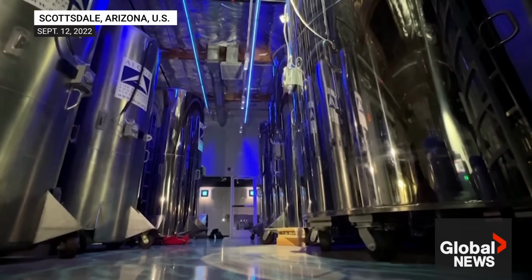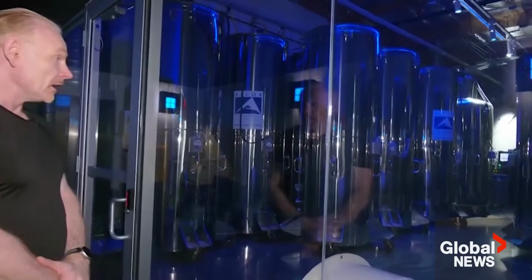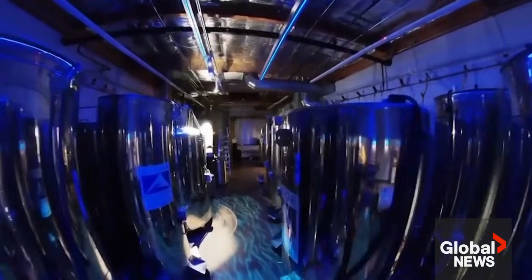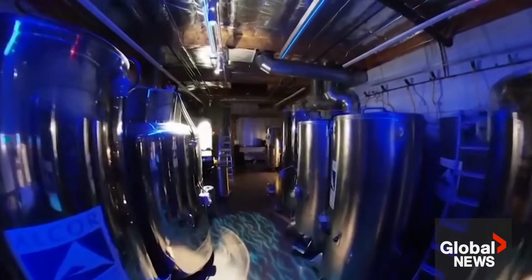This is Alcor's patient care bay. This is where we have all our patients stored, currently 199 humans, plus almost 100 pets. So they're not really dead, they're just legally dead. They're not biologically dead, obviously, because you can donate all kinds of organs that are still viable and keep other people alive. It just means that something critical has failed that we can't fix today.